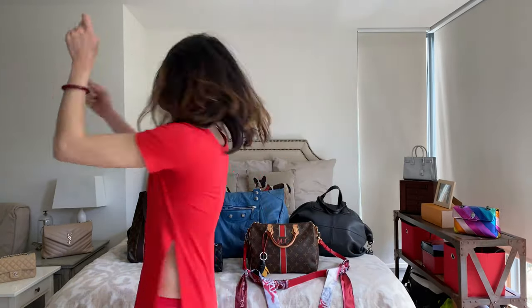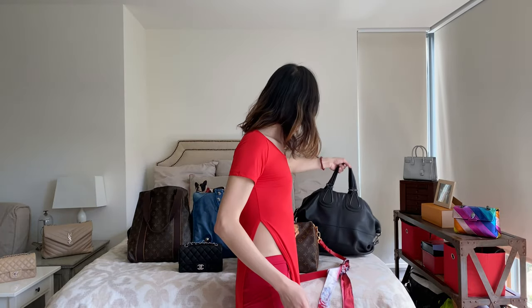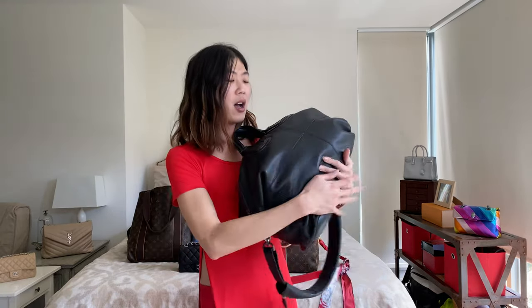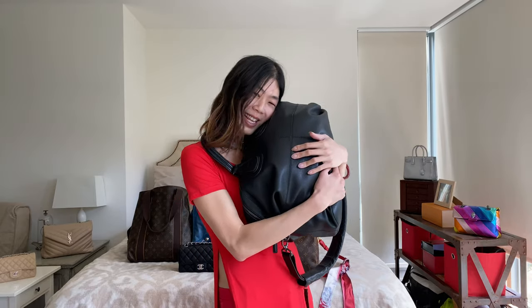Now on to bag number 3. Can you guess which one it is? Drum roll, it is this Givenchy Nightingale bag in this gigantic size. Oh my lord, y'all, look at how big this bag is.